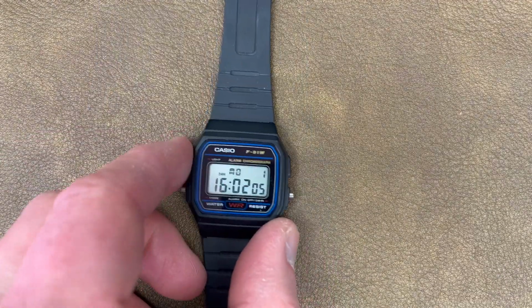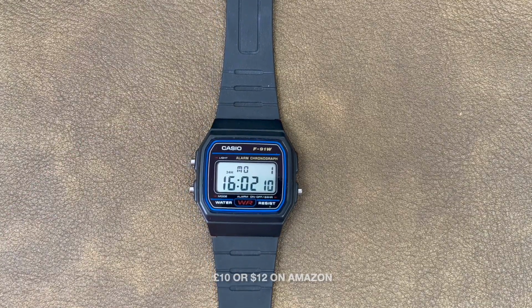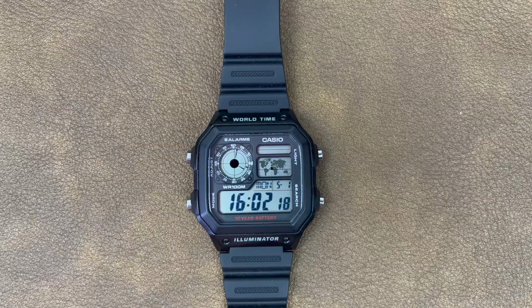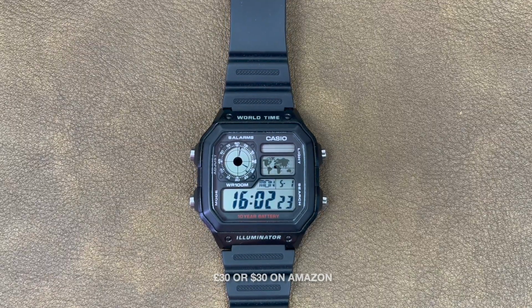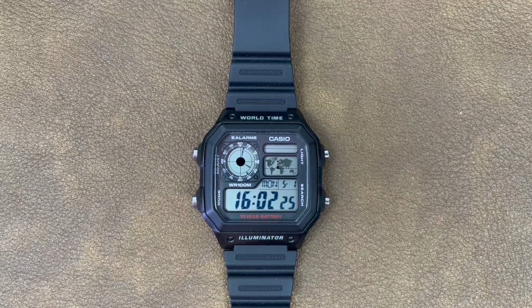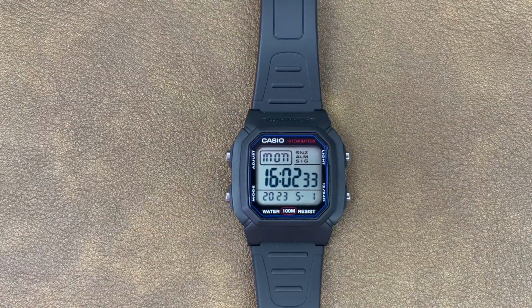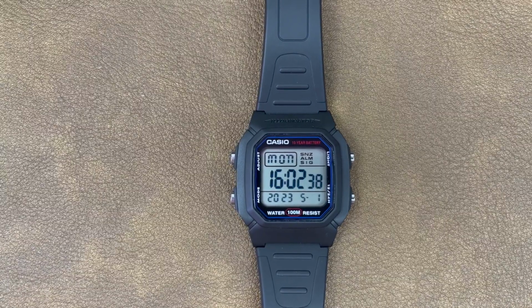So the F91W, the icon, the classic, literally sold millions and millions of these because they're so affordable and brilliant. At the other end of our price scale for today, at £30, we have the AE1200 Royale, the modern fan favorite.